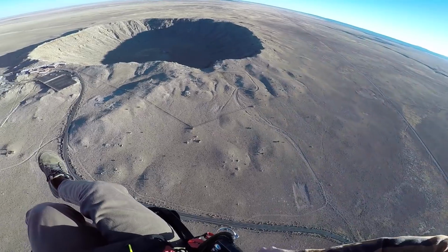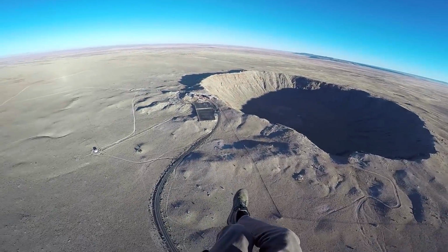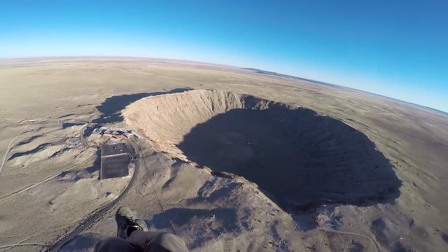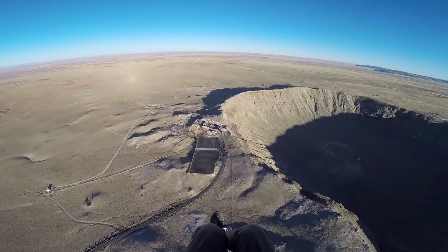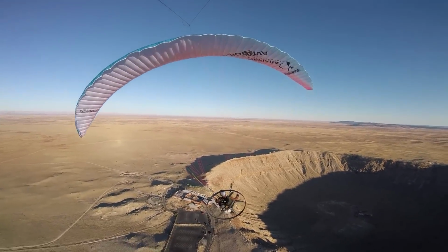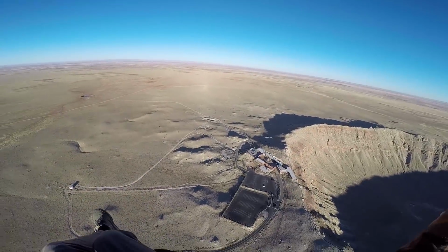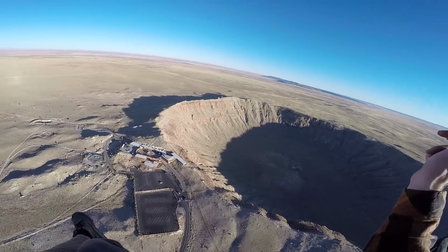Yee-hoo! Check it out, dude. There she is. So right now the wind conditions are relatively strong. It's stronger up at this altitude than it was on the ground. And it's a little choppy, surprisingly. So I'm gonna feel it out and see how close we wanna get to the edge here.